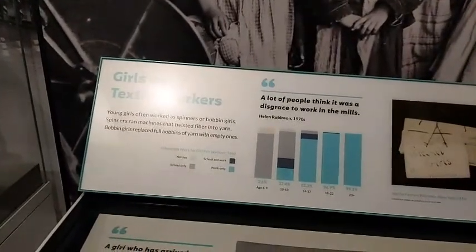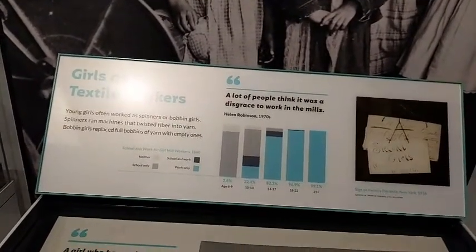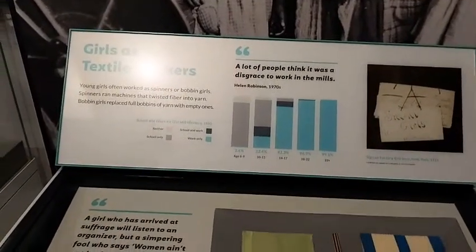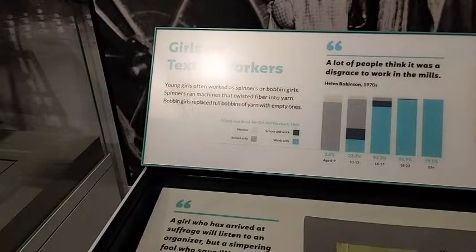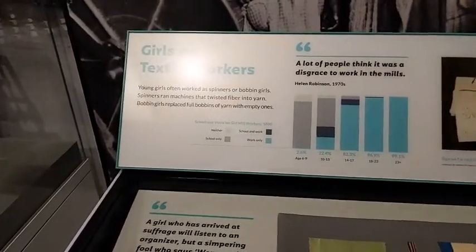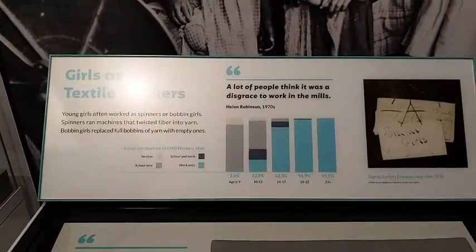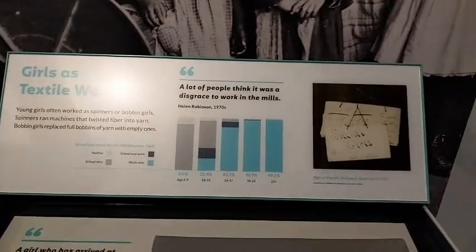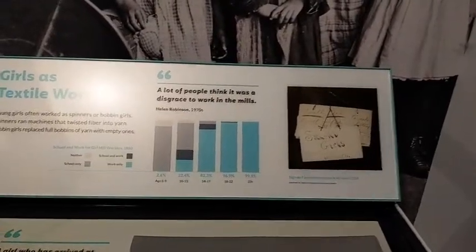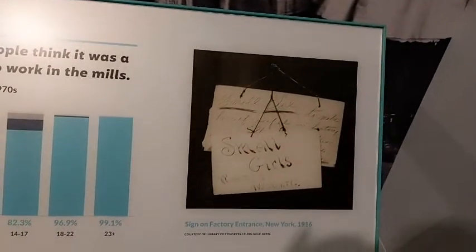2.6% were in the 1970s. A lot of people think it was a disgrace to work in the mills. Helen Robinson, 1970s. School and work for girl mill workers, 1860. Wow. 2.6% were aged 6 to 9. That's crazy. Here's a protest for you. Oh no, that's a sign. Small girls wanted for work. Oh my goodness.